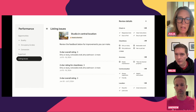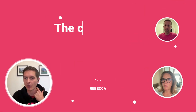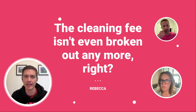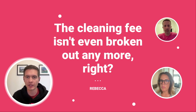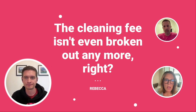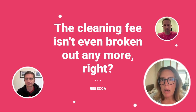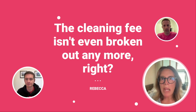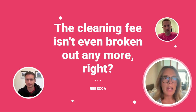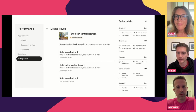Okay, moving on to the next question. So cleaning fees, we've talked about a couple of times. I think there's some confusion and a need for clarity on what guests can actually see there and whether it's still broken out for guests viewing the listing. Yeah, so it's not in the total price, but guests can see this in their receipt that they get from Airbnb. So they do know if they paid a cleaning fee or not, but it's not in the total price display. Okay, cool. Hopefully that answers the question there.